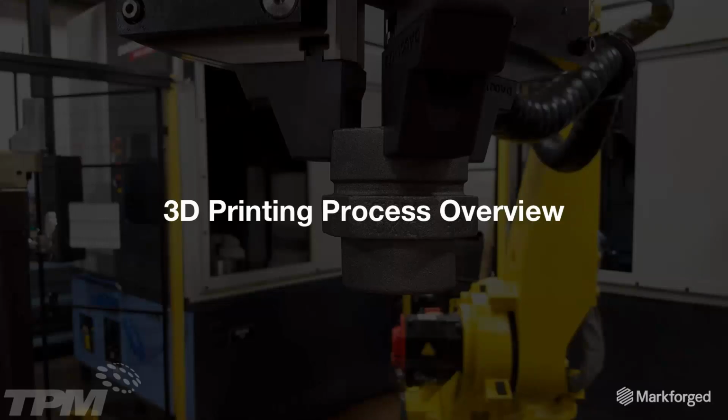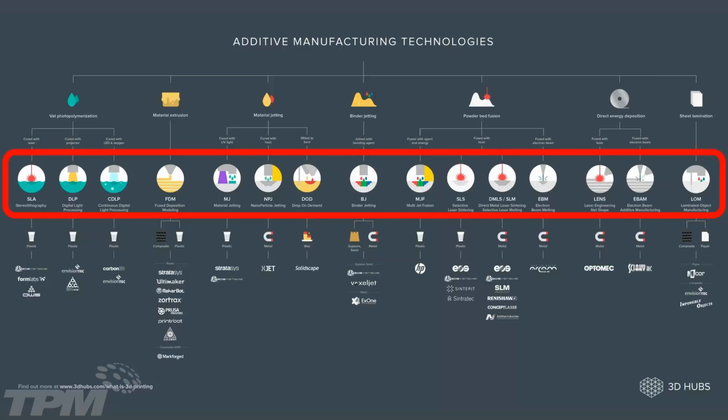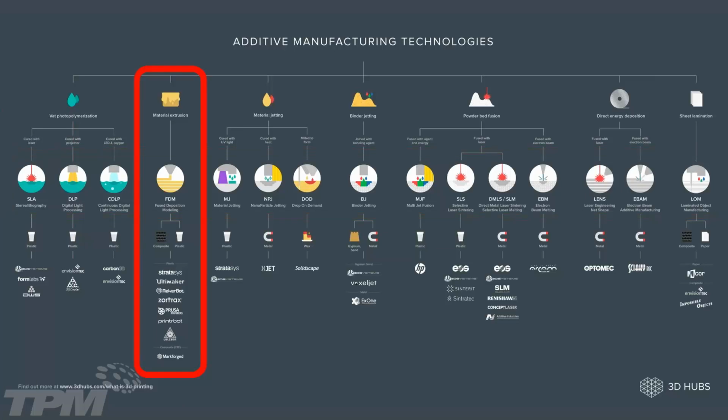So just take a step back in 3D printing processes. There are many, many options out there. If you look across the board, there are probably over 15 different options for 3D printers. So how do I know which one to go with? We're going to talk specifically today about FDM, or fused deposition modeling printing, which is probably what you're more aware of. Stratasys, or some of the big names, MakerBot, if you've heard of them before. Markforged is also in this category.